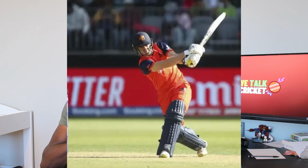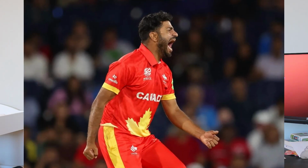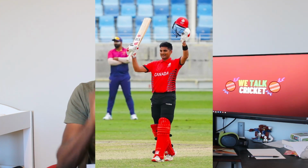He did receive some good support from Noah Croes, who made 31, as the Canadians definitely came out in this game trying their best to win it. We did see Kaleem Sana pick up 4 for 30, with good support from Dylan Heyliger and Harsh Thaker, who both picked up 2 wickets. The Canadians showed more motivation, more fight, not just in bowling but in the field.